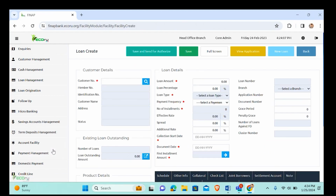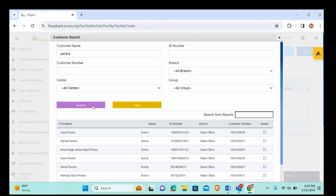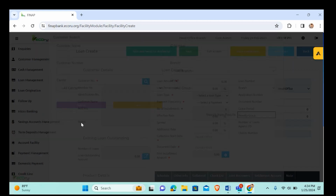Right, so when you go to create a loan, we should first select the customer that we're giving the loan for. So either you can type in the customer's number or you can search for the customer. In this case, let's take a customer as Pereira. It shows all the customers that have the surname of Pereira in the system, and from here we can select what customer exactly that we're giving the loan for. So let's say that this is Kamal Pereira that we're giving the loan for, and we can select from there.